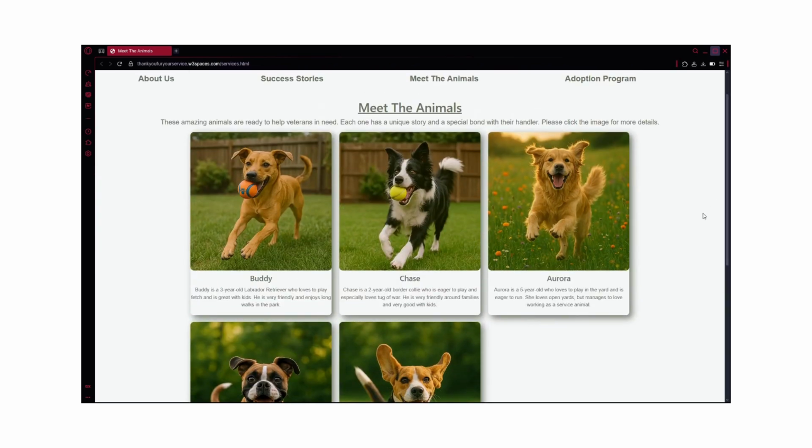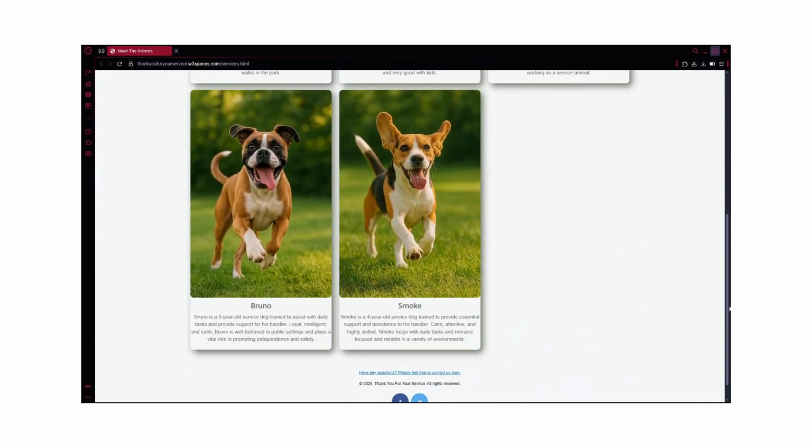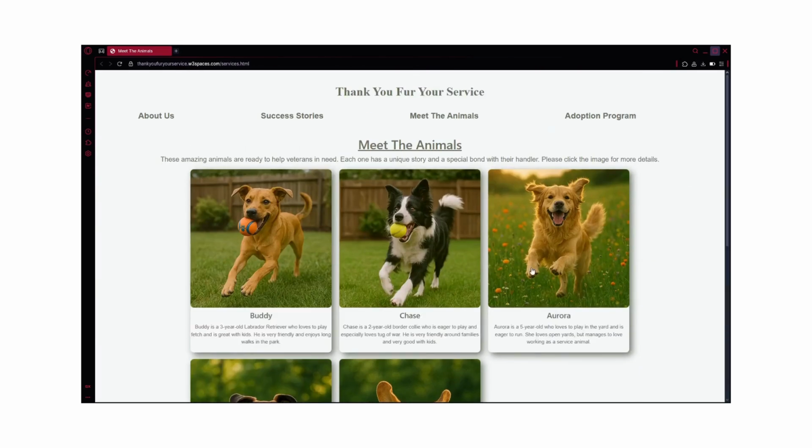For the consumer, this would allow them to easily see all animals in the shelter currently, as well as for the organization, it allows them to easily update the page to fit as many animals on the page as needed.